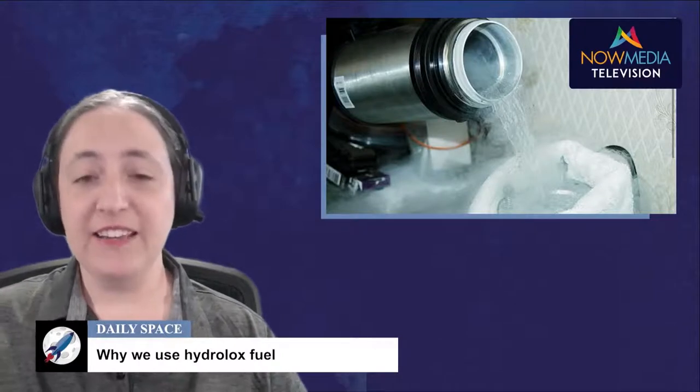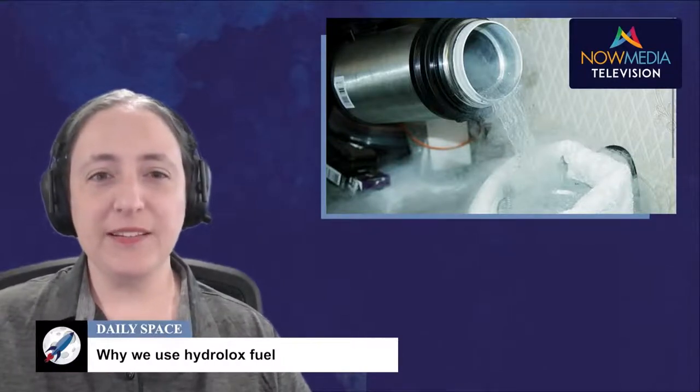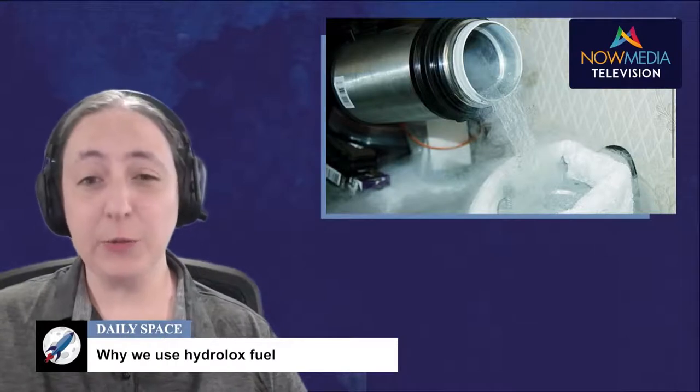For comparison, Kerolox engines use rocket propellant 1, a form of kerosene, and liquid oxygen. They have an average specific impulse in the mid-300s. The Merlin 1D on SpaceX's Falcon 9 uses an RP-1 and liquid oxygen combination. What this means is that you can get more velocity from the same amount of Hydrolox propellant because hydrogen molecules are very small and easy to accelerate quickly out of the throat of your rocket engine.